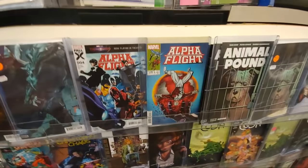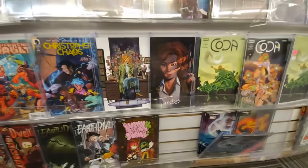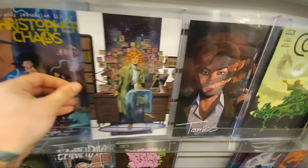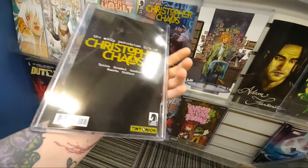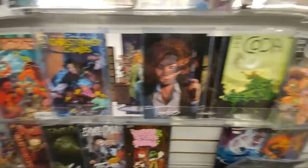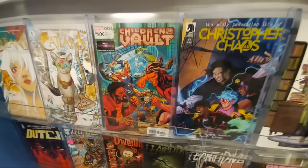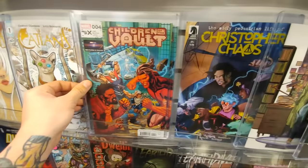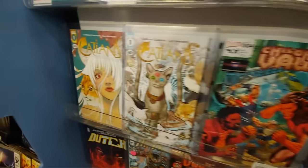Alpha Flight number four. Tombs. Might as well be a coloring book inside. I think this is number one. Yeah, I got all the books. Number five. It's called Coda. Children of the Vault, issue number four, cover A. Looks like there's no variant for that one this week. I have to buy this.